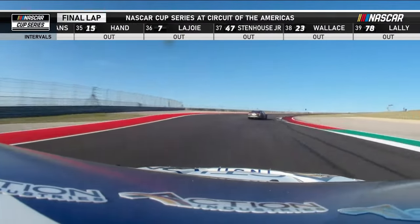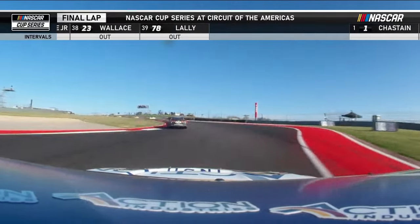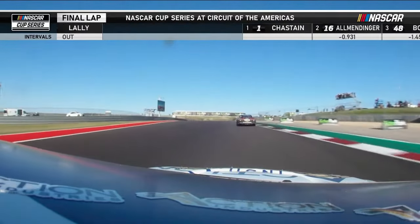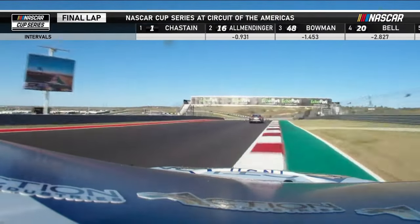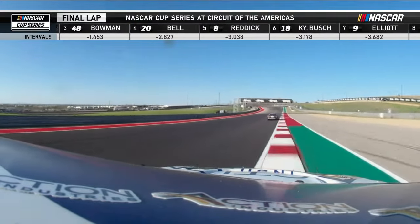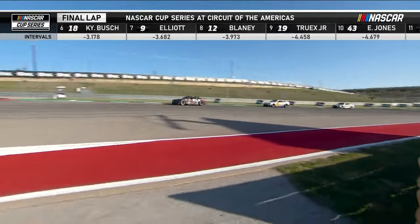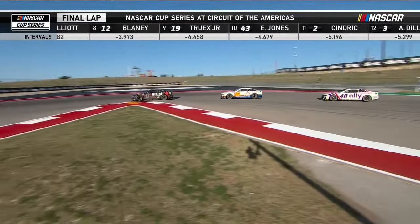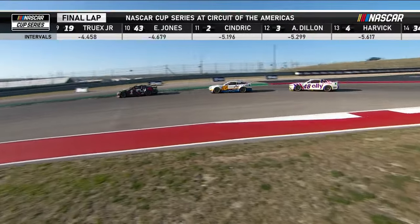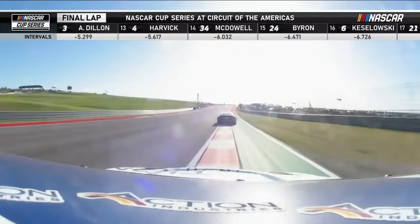And through the S's. So far with Chastain, getting through those S's really good. Through the S's, Allmendinger loses a tenth of a second to the leader. Ross has done a great job of getting off the corner, getting back to the gas, not slipping the tire. That has been his strong suit. Kyle Busch has spun but continues. And he was running fifth. I was just fixing to say the rebound of Joe Gibbs.